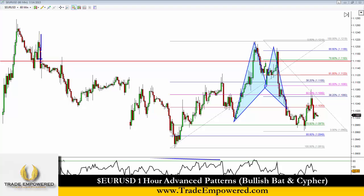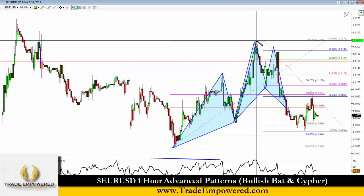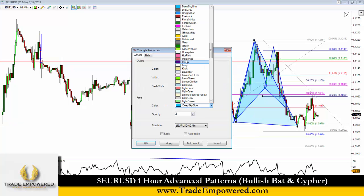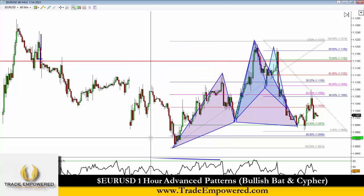We're going to start on the euro dollar, which is a popular one for everyone. There were a few different patterns on this pair setting up last night. There was a bullish bat pattern, as you can see right here, and there was also a cipher pattern looking like this: X to A to B, B to C, with a CD completion right down there. I'll go ahead and adjust the color a little bit to make it easier to see. But you can see that no matter which of these patterns you took, they both ended up being winners.